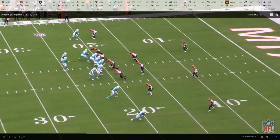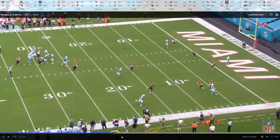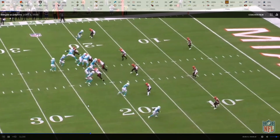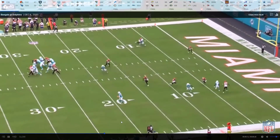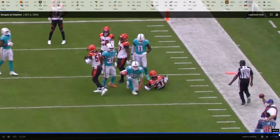Good job by... This is just really good play design, really. We use these two routes to kind of draw the safety in the corner off, and then that's going to leave Mike Gesicki wide open in space to get a little bit of YAC, too.